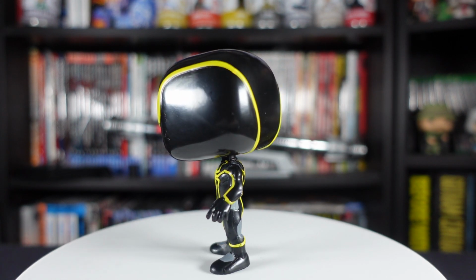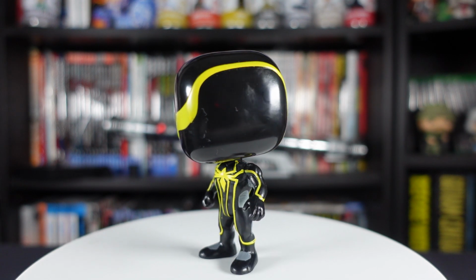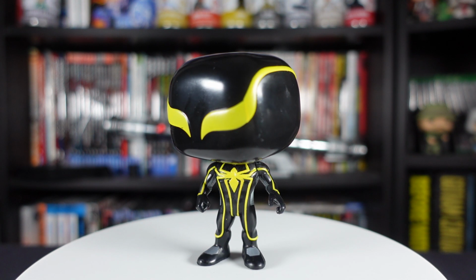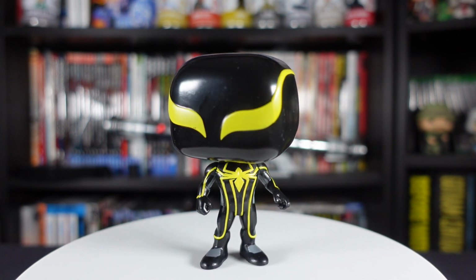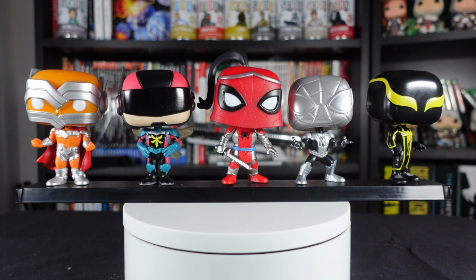Yeah, it just looks nice, sleek, cool, a bit badass, you know what I mean? It's just a really, really nice suit. I like it a lot and I'm really happy to add it to what is going to continue being an ever-growing Spider-Man collection. And I should also say this set comes with a long black base where you can display them all together. Looks pretty decent, but nothing too spectacular.